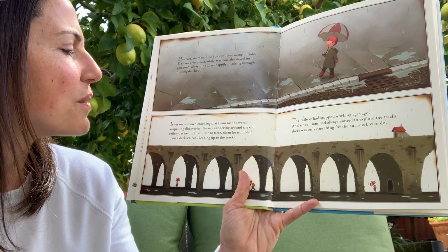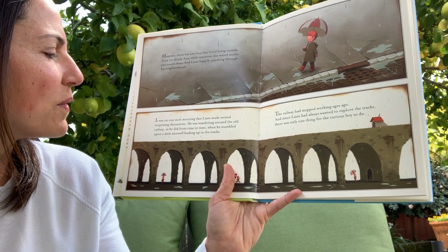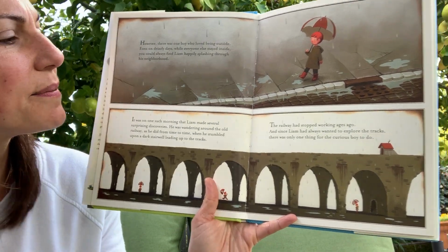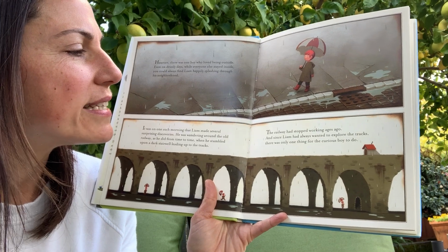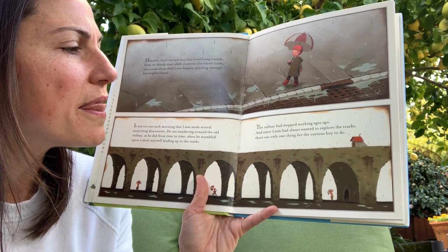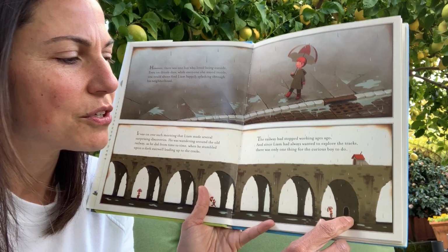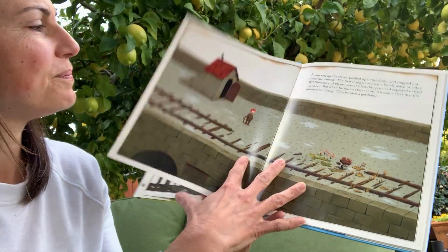He was wandering around the old railway, as he did from time to time, when he stumbled upon a dark stairwell leading up to some tracks. The railway had stopped working ages ago, and since Liam had always wanted to explore the tracks, there was only one thing for the curious boy to do. Liam's curious. What is up there on those tracks?